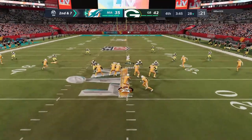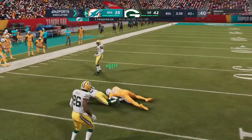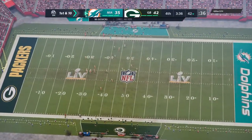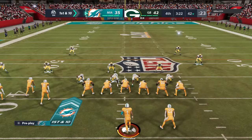Here's second and 7 now from the 28. Now an open man. That's the tight end, Gesicki. It's complete. And they get him down, but not before he takes it across the 40-yard line. Give him 14 on that one and a first down.